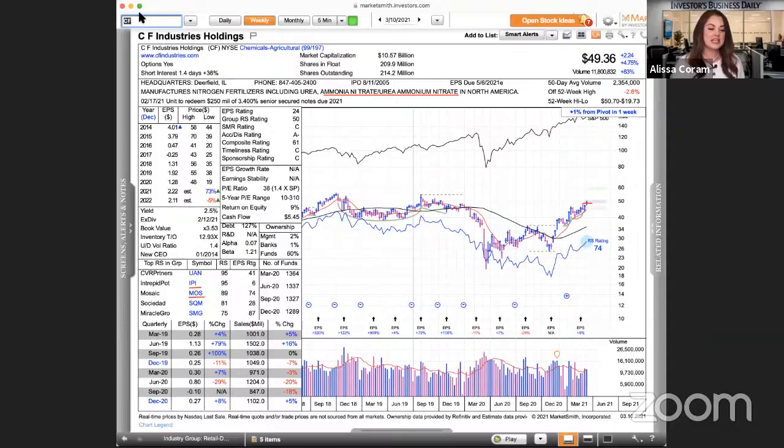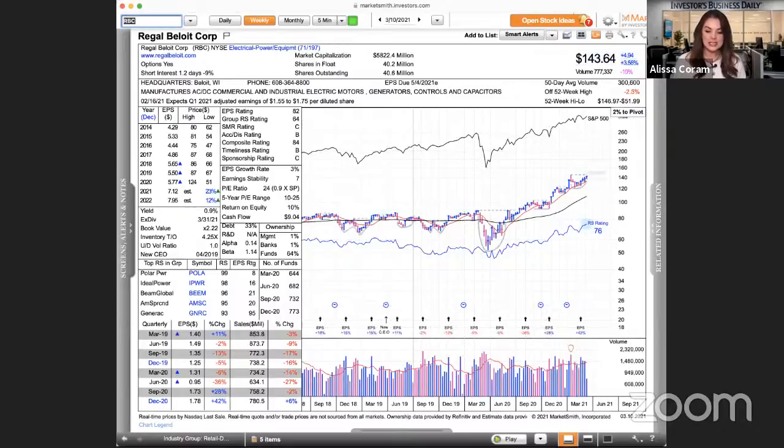So CF definitely in good company there with some nice technical action. Right. And last but not least, we want to take a look at RBC. Justin, another stock with that RS line blue dot on the weekly chart here.